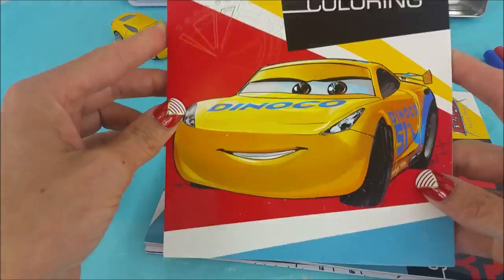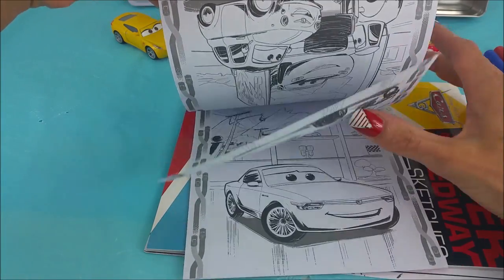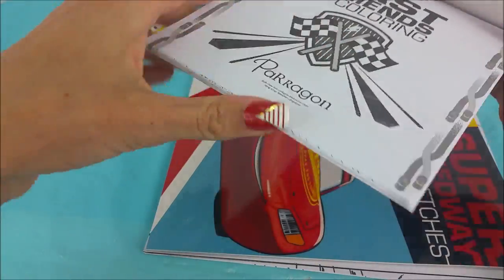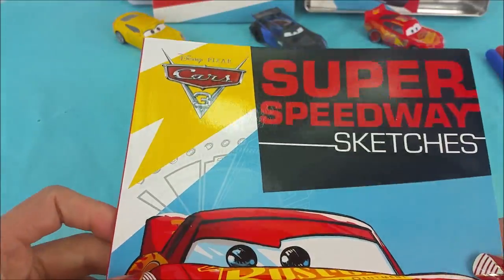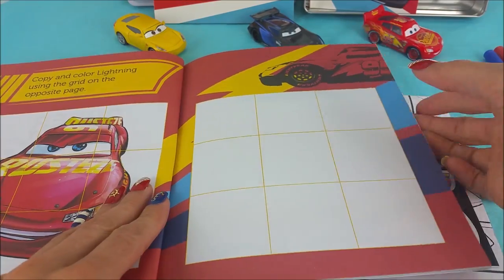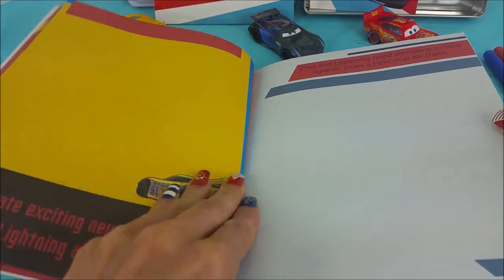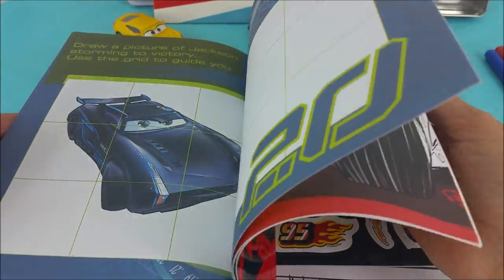Here we have Fast Friends Coloring. There was Sterling. All sorts of fun pictures to color. Maybe we'll color one real quick. Super Speedway Sketches. You can practice drawing. Design an awesome racetrack, create new logos. There are so many fun activities to do.